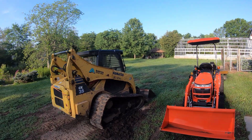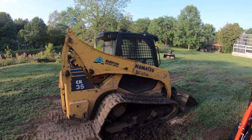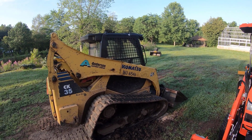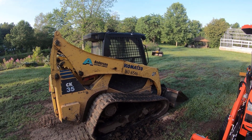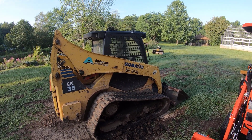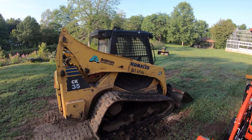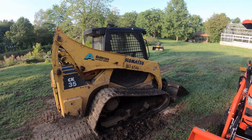Hound is our Komatsu CK35-1. This is a track loader, and the reason I'm talking about this part in the video is that I'm always thinking about what the functions of each piece of equipment are. What things do we need to do on our property? There's a whole list of things that are really important when you're deciding, first off, what all the functions are that we have on the property, then what types of equipment would best function and require less maintenance, less care, and less damage as possible. So that's what I'm going to talk briefly about right now.